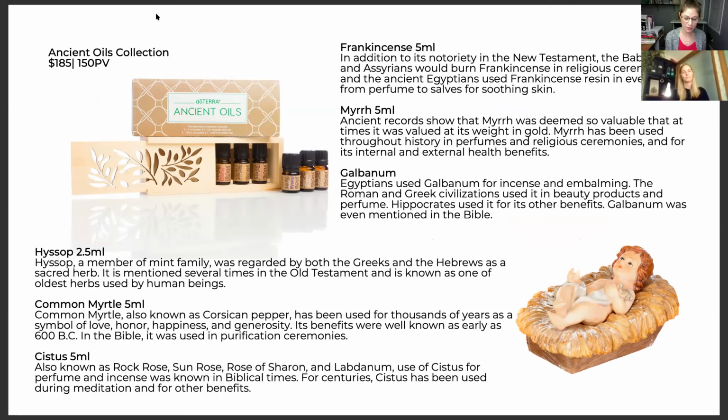But I will say that there's a really great audio clip on the doTERRA website where Emily Wright is talking about the stories of all of these awesome ancient oils. I would encourage you to check that out. It was very enlightening and really neat. And I had a couple takeaways that I'll share with you real quickly. And then on the next slide I have the health benefits of each one of the oils. So that's really super relevant.